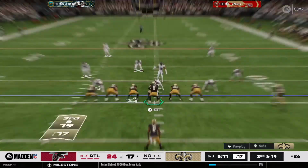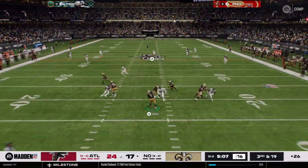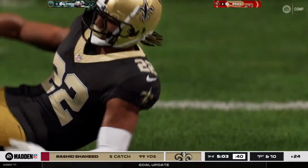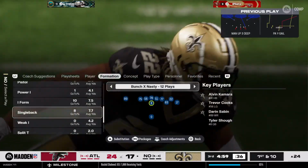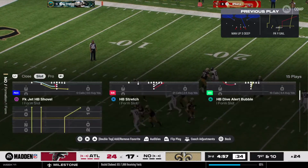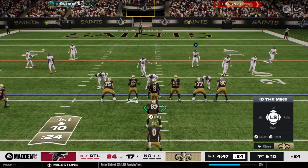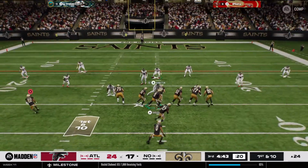19 Tiger. They'll go play action here with Chuck. He lets one go, looking for Shaheed. And he's going to be dragged down, but not until he's inside the 25. A big play and a much-needed one as well. And even 50 yards. First and 10 at the 24-yard line.